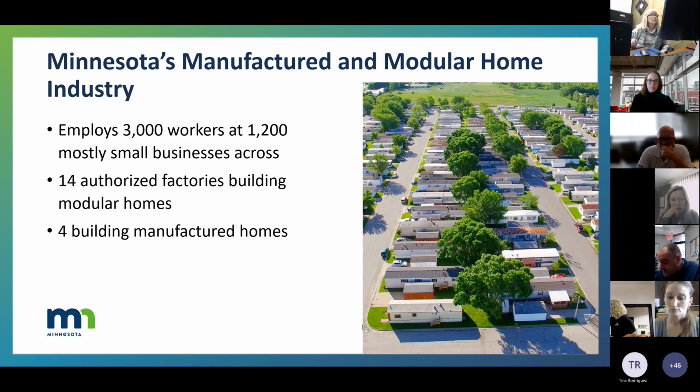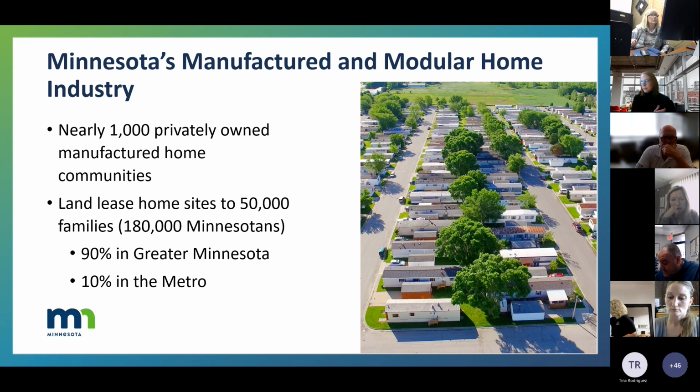And there are nearly 1,000 privately owned manufactured home communities throughout Minnesota, which is about 50,000 home sites or 180,000 Minnesotans who live in manufactured home communities. About 90% of these communities are located in greater Minnesota. 10% are in the metro area. In the metro area, we tend to see some of the larger communities in the state, however.